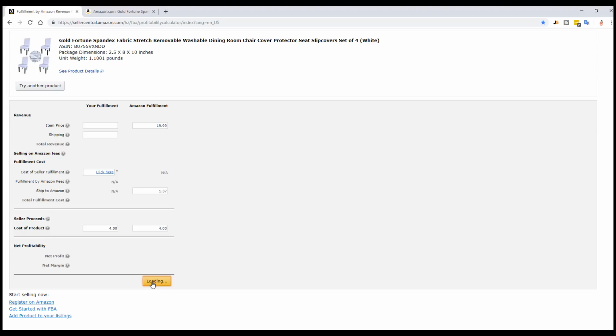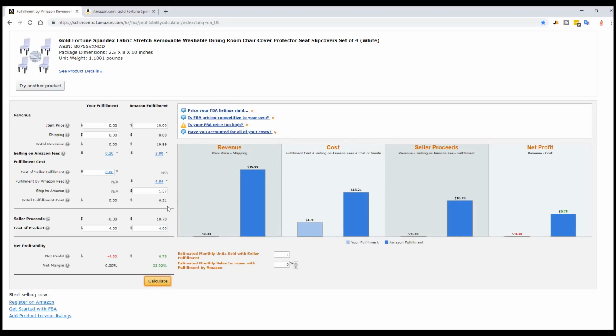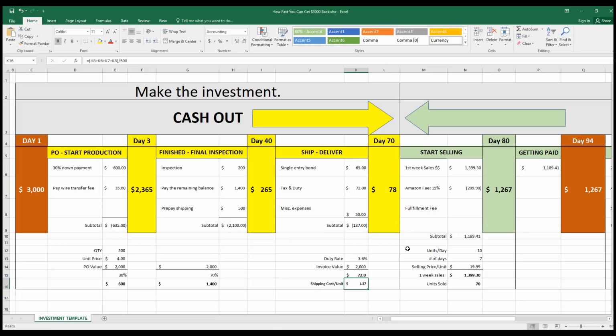Now when we hit on calculate, now Amazon is showing $4.84 is going to be the shipping cost or fulfillment cost if they are to send this package to your customer. Now we know $4.84 is per unit cost that Amazon is going to deduct out of our cash. So now we are going to have to pay them first of the fulfillment fee, $4.84. Out of the 70 units that we sold in the first week, we have sold in revenue of $13.99. We need to pay $4.84 for 70 units they shipped for us.